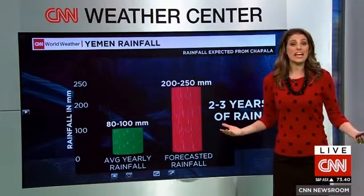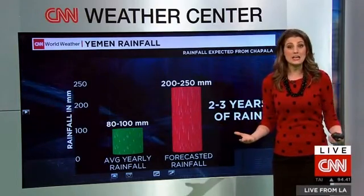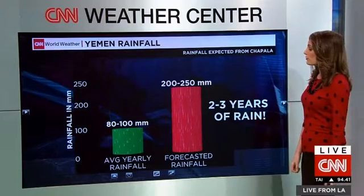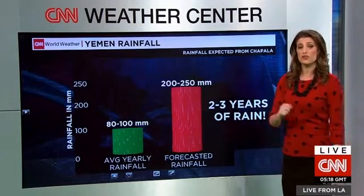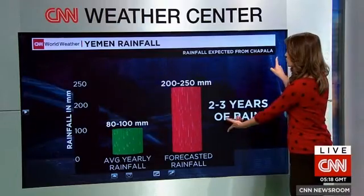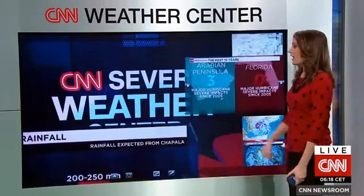They typically average about 80 to 100 millimeters in a year. They're expected to get 200 to 250 millimeters of that in just the first 24 hours of the storm making landfall. So again, that's about 2 to 3 years' worth of rain from the storm.